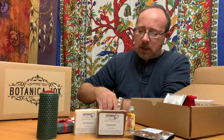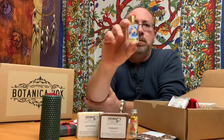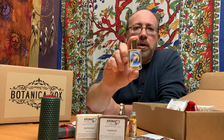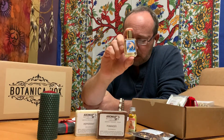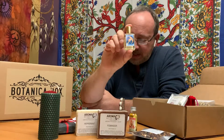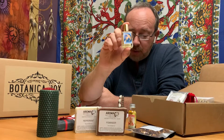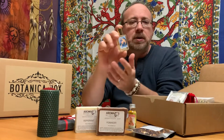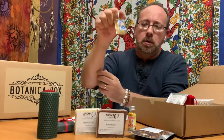And next is a bottle of our Nightshade perfume. This is our unisex perfume, so many different people can use it. Men or women both love it. It contains essential oils of bergamot, frankincense, lavender, patchouli, and other fine fragrances. We mix essential oils with fragrances in all of our perfumes.